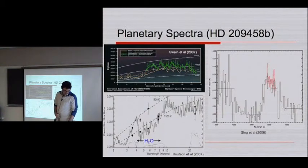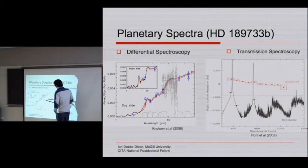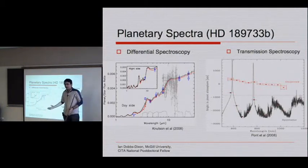So again, just to finish up with the spectra, for 1897333b, similar measurements were taken, and this time you don't see this inversion. And so here's another object that's reinforcing this idea that this is a very diverse class of objects. You have some objects that have inversions and some objects that don't.